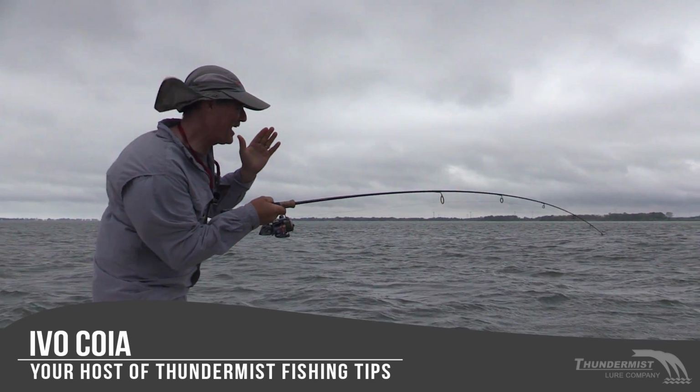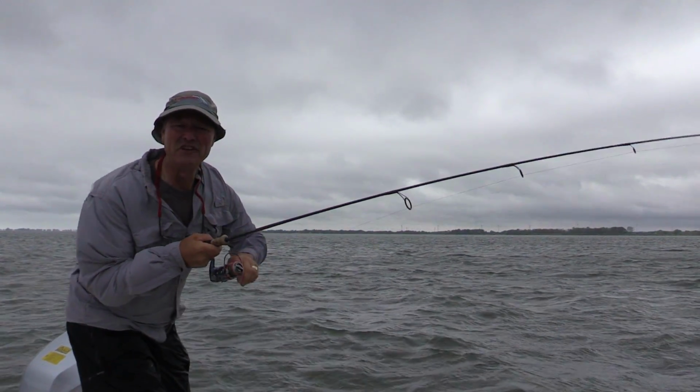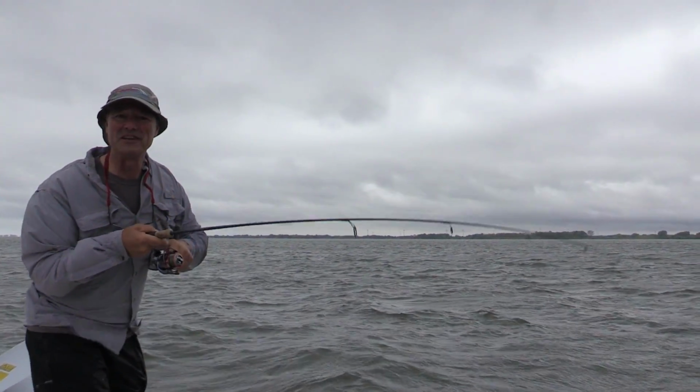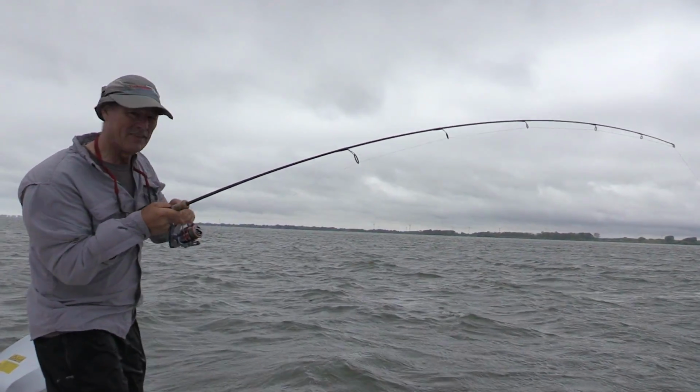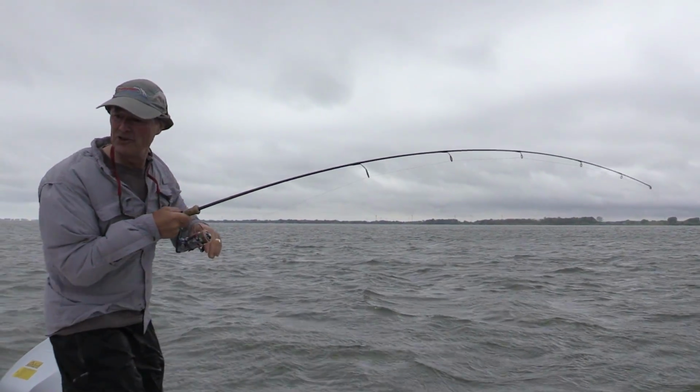First cast in and I got a screamer. Oh my goodness. We're out here fishing Rondeau Bay. I've got the boatless angler with us. We got Antonio with us today. And we also got Phil with us today. So we're out here fishing Rondeau Bay.